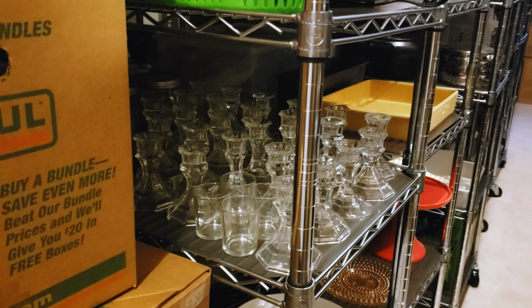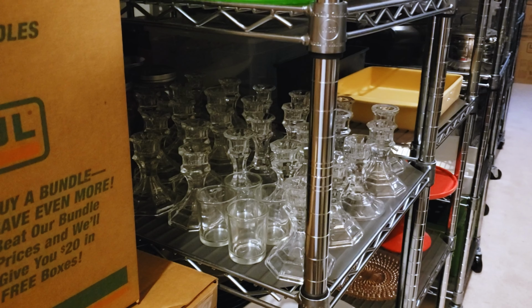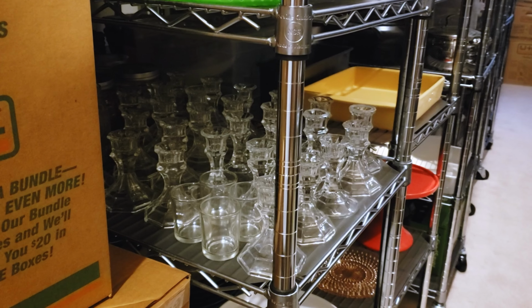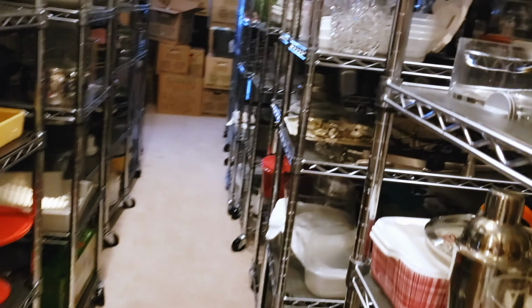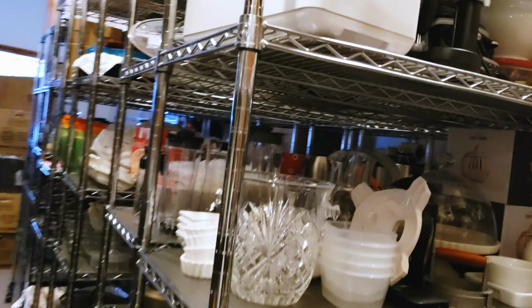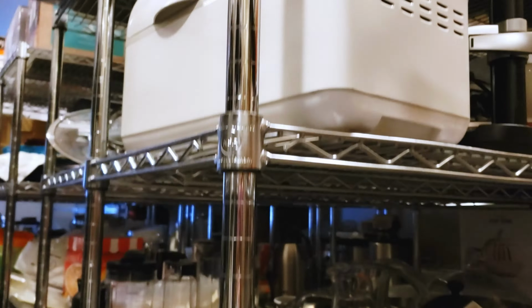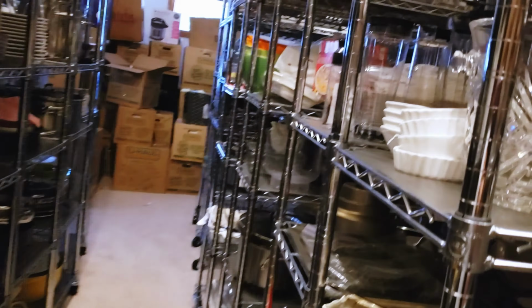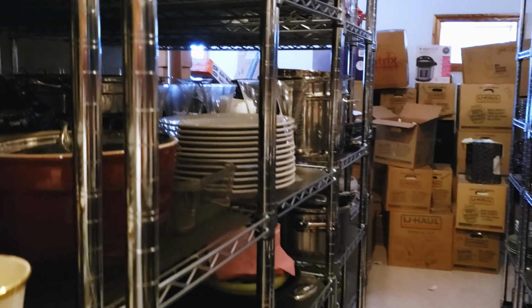I have a ton of these. I need to get rid of them. I got them for a project that I was working on, and I never did it. So they're like candlesticks from the Dollar Tree. Look at this, Pan Room 2. There is a Zoe bread machine. We have some really cute pictures here. We have lots of plates, some of my Linux holiday.